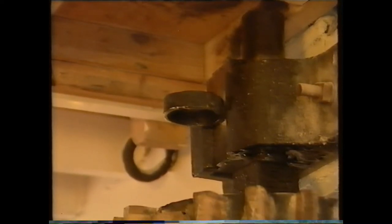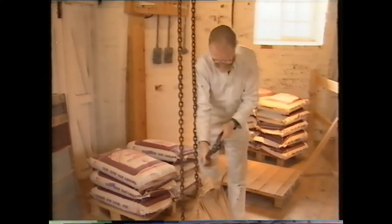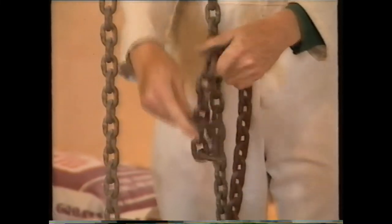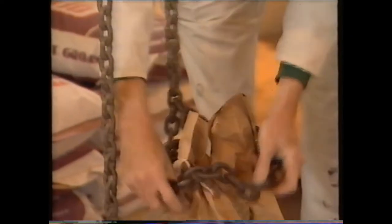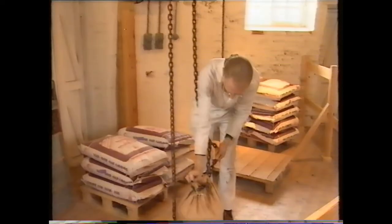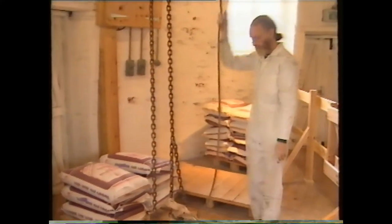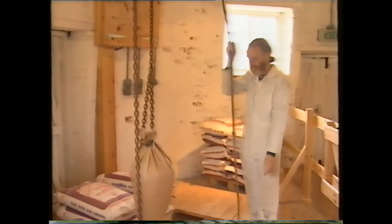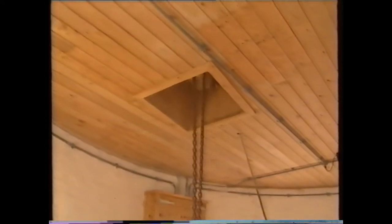David must then go down to the ground floor to operate the sack hoist, which takes the sacks of grain through the trapdoors up to the top of the mill. At intervals, along the chain, there are smaller chains with rings at their ends. David slips the chain through the ring, forming a noose which goes over the neck of the sack. To raise the sack, he pulls on the rope, which engages the drive. Once the grain is at the top of the mill, gravity feeds it down through the various processes.